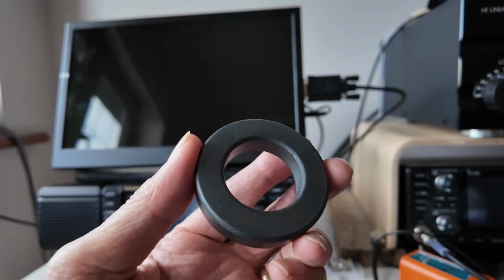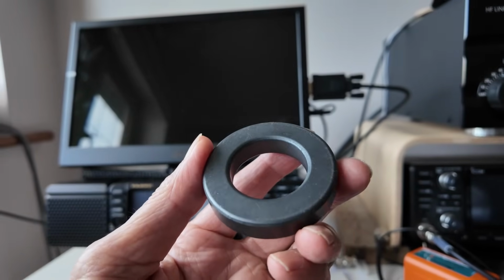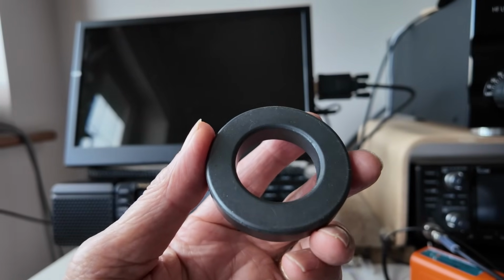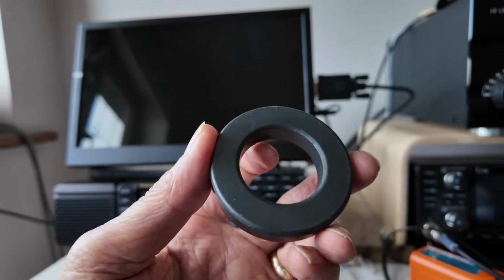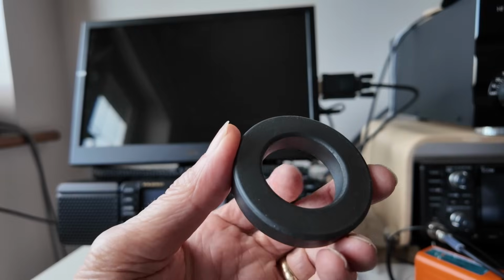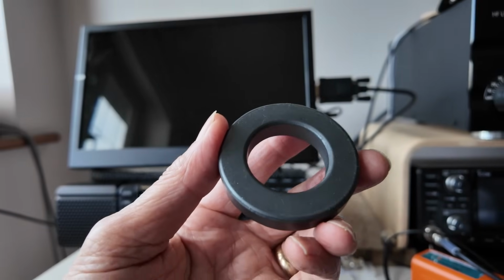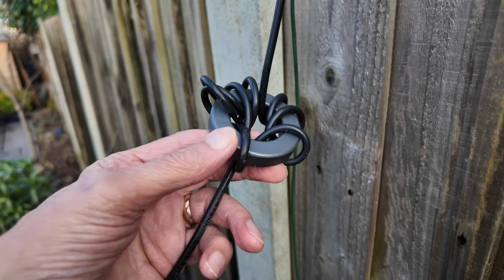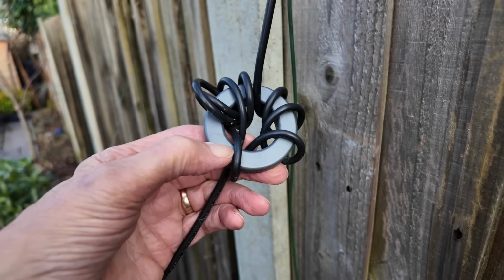And do remember, one of the advantages of an end-fed half-wave is the feed point is often very close to the shack, so the loss on that coax feed line is very low indeed. My favourite way of making a line isolator is to get a ferrite core. This is 240-43 material, and wind about 7 or 8 turns of coax around the perimeter of the core. That seems to do the trick. Here's one I use on an outside antenna system. It's pretty crude, but it does the job.